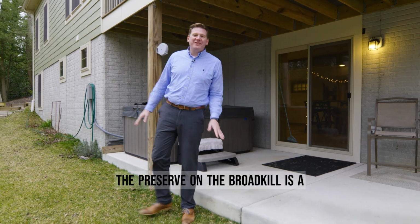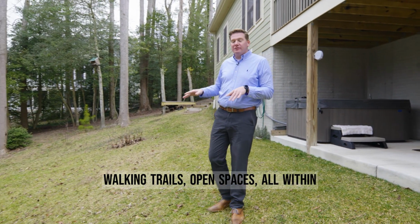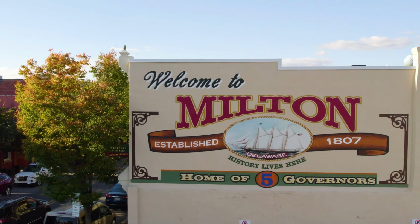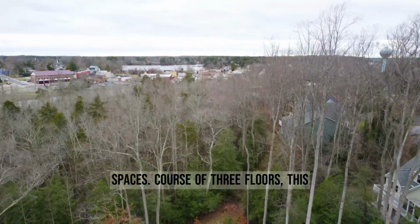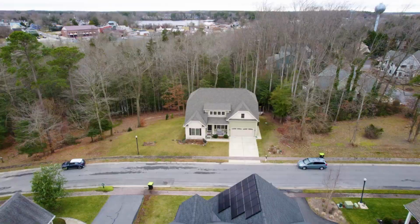The preserve on the Broadkill is a fantastic community. Wooded lots, walking trails, open spaces, all within walking distance to downtown Milton, Delaware and all of its attractions. At 5 bedrooms, 4 baths, and living spaces over the course of 3 floors, this home is perfect for multi-generational living or vacationing.